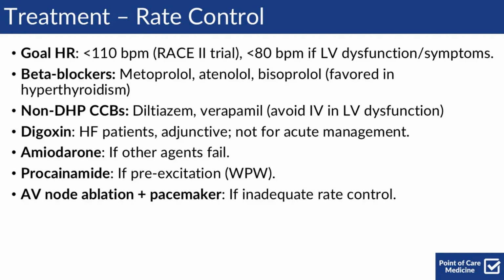In critically ill patients with AFib, there's usually a more permissive heart rate, as quickly pushing the heart rate to less than 100 without breaking the rhythm can be dangerous.